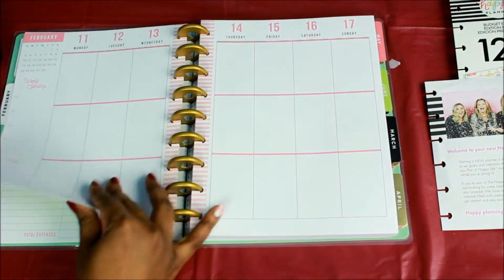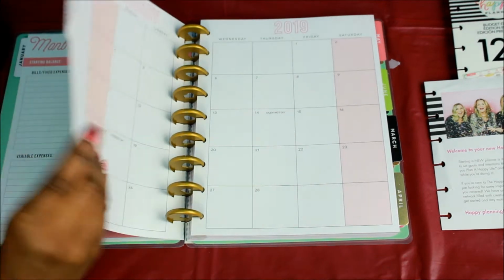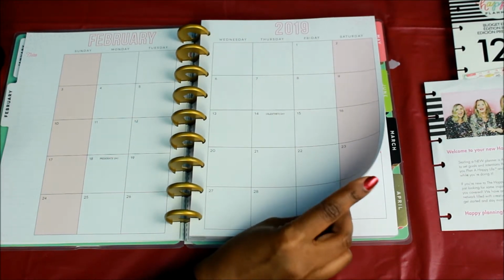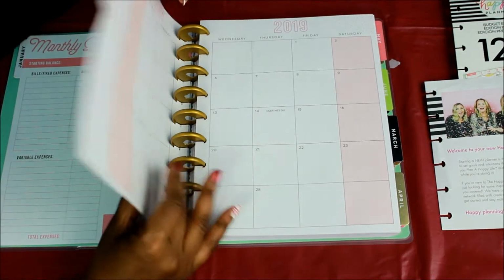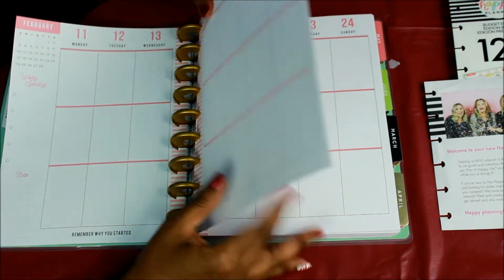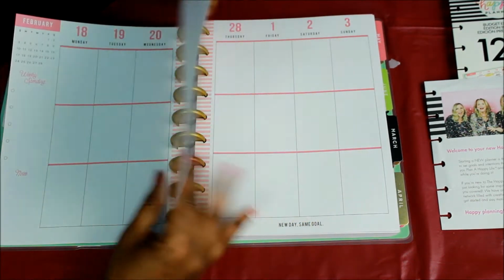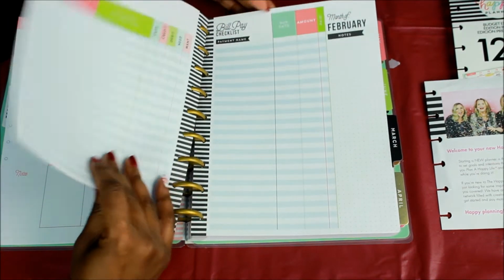Now this is February. What's up with all this green, though? You see what I'm saying? How this green and you got peach, like a peach color. Y'all know I'm not about that. And you would think February, because it's Valentine's Day, they'd put red. But anyway, as you guys can see, these are the spreads here. Oh, what does that say? Remember why you started. Some nice inspirational quotes here.